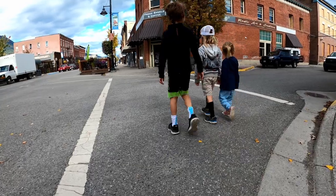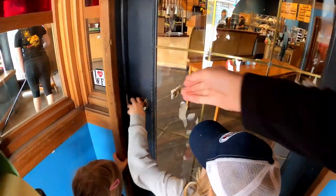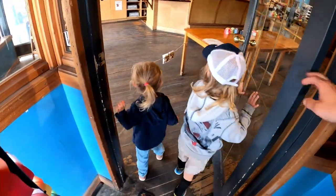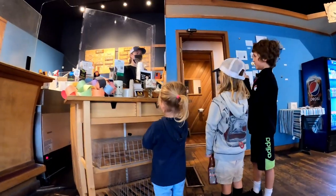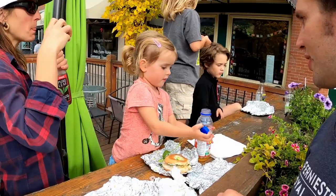After we worked up an appetite, we met Courtney and Adia at Big Bang Bagels. This is a popular spot to grab a bite to eat downtown.